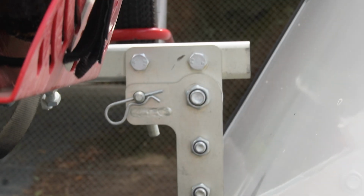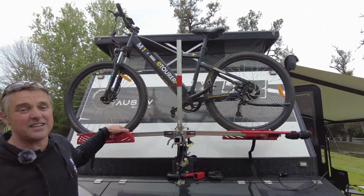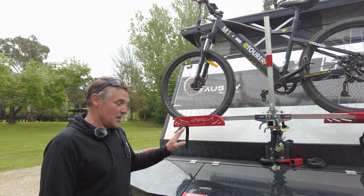And with mounting, without doing any other welding and chopping and changing, we've put a manufactured bracket at the back. It bolts on behind. It's nice and solid, and so far we haven't had any issues whatsoever, and it's actually fairly easy to get the bikes on and off, so we do actually really love our e-bikes.